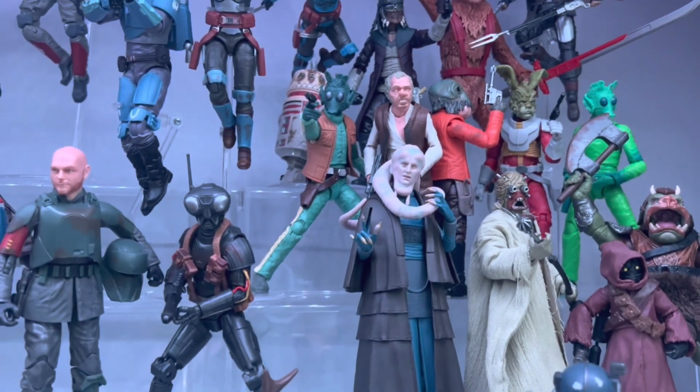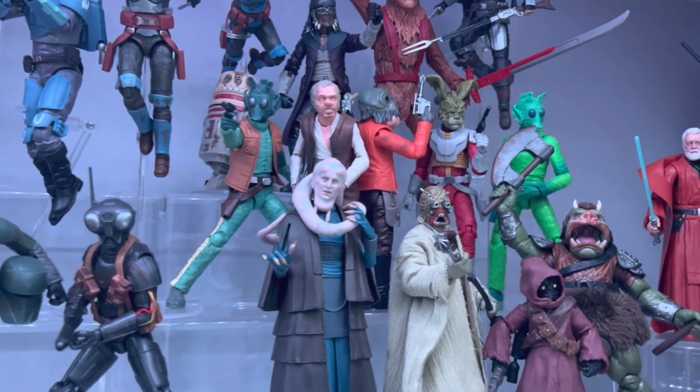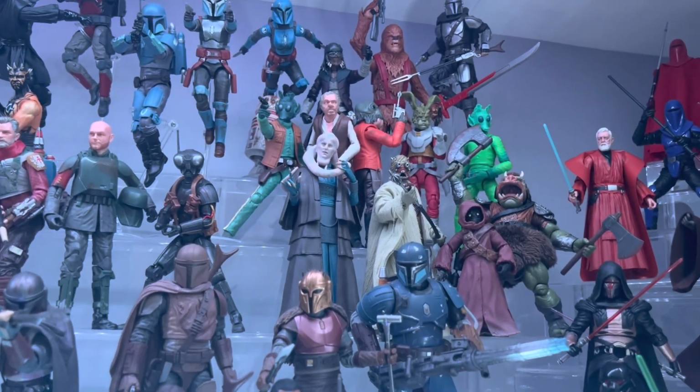I got the full case off of Entertainment Earth, but it was 15% off. I think it was actually 20% off. So yeah, of course I stood on that. I love that bit before Trinity figure, actually. It looks really good. Doesn't pose great, but it's fine.